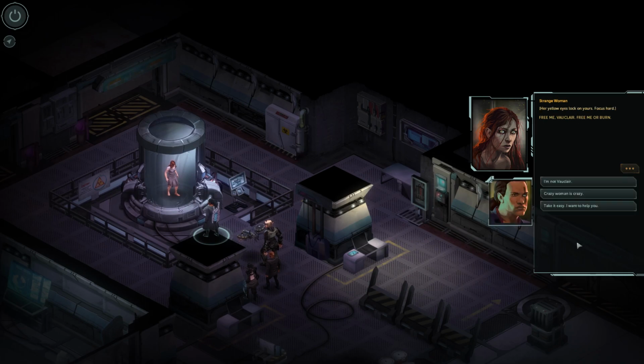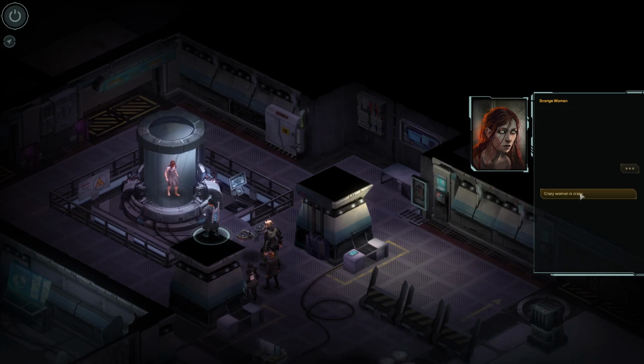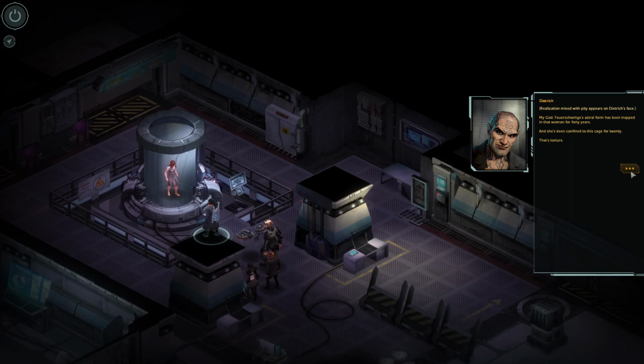Her yellow eyes lock on yours. Focus hard. Free me, Vauclair. Free me or burn. Crazy woman is crazy. Realization mixed with pity appears on Dietrich's face. My God, First Wing's astral form has been trapped in that woman for 40 years, and she's been confined to this cage for 20. That's torture. He turns to you, conflicted. Nothing deserves this, Blackvile, but all the same, we can't just set her free.